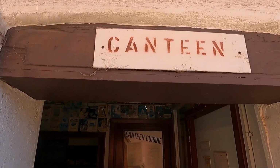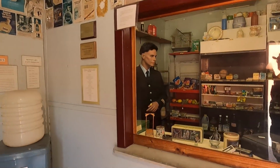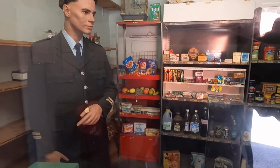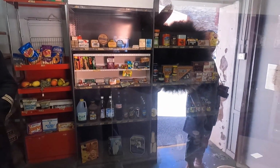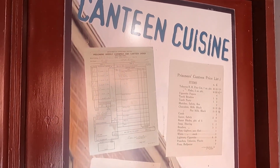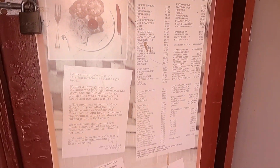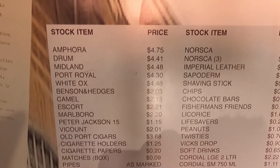A prisoner might get the chance to buy some luxuries from the canteen. In fact, it looks like they had quite a lot of stuff they could actually choose from. Prisoners could earn money from the work they did in the prison, then come here and actually buy something they want. I'm actually quite surprised at the variety that was available to them.